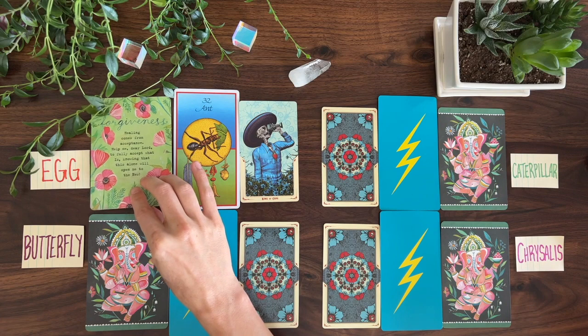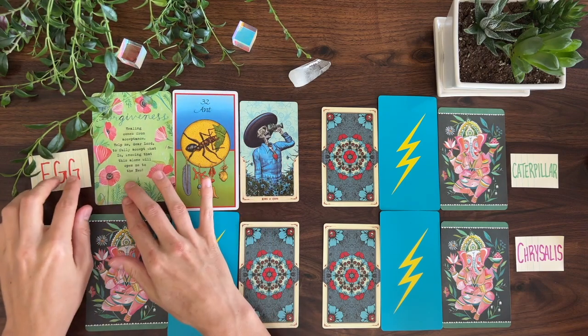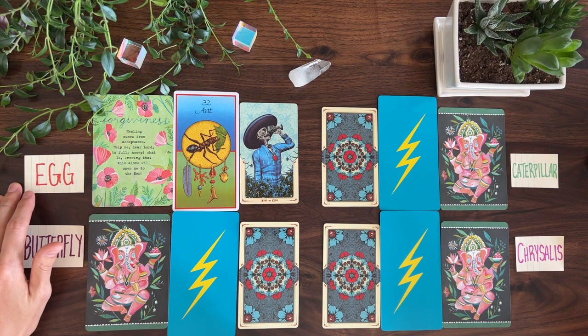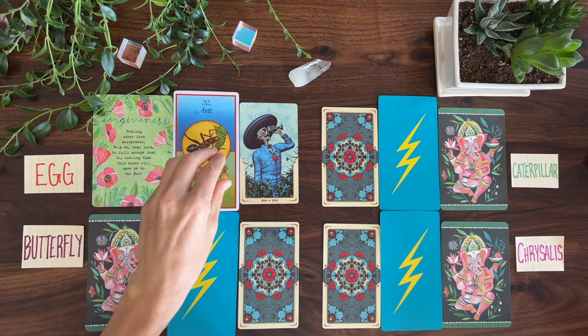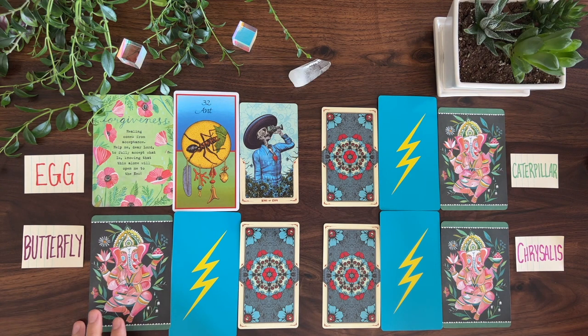So the message that's coming through right away for you guys for this egg stage is that you're really putting to bed old emotional pains and hurts through forgiveness. And these emotional pains and hurts very well, or most likely, came from being in a relationship or having experiences with other people. And these could be experiences that play over and over again in your mind.